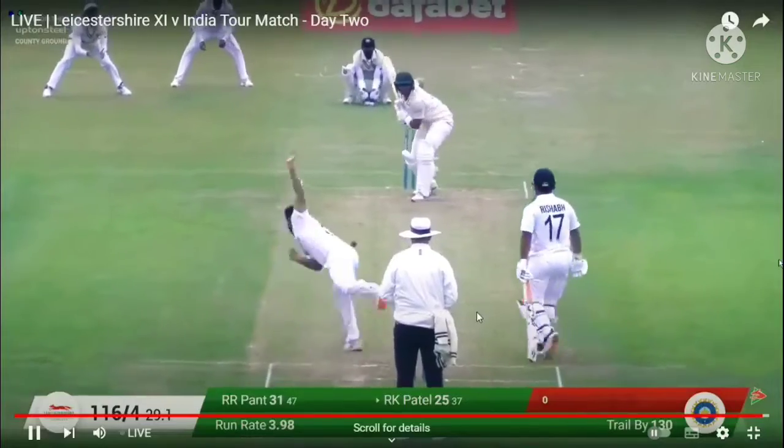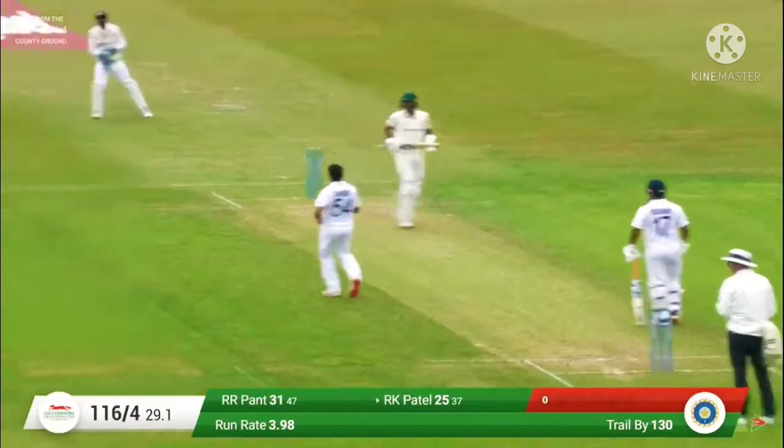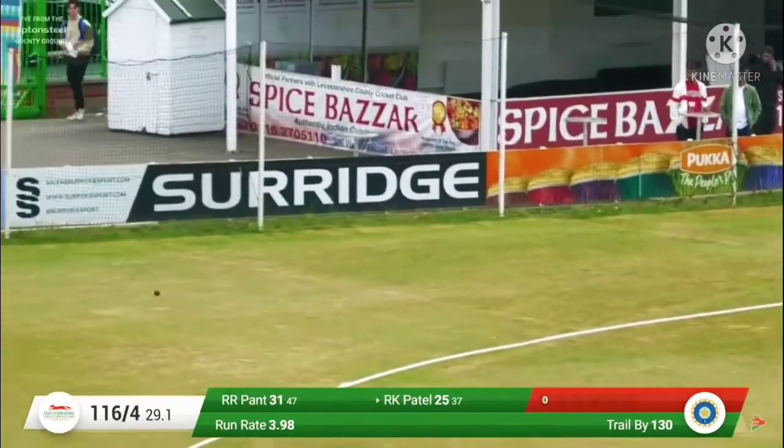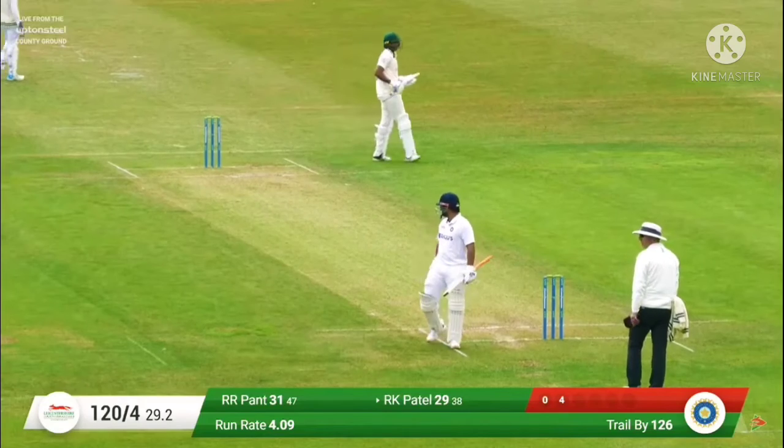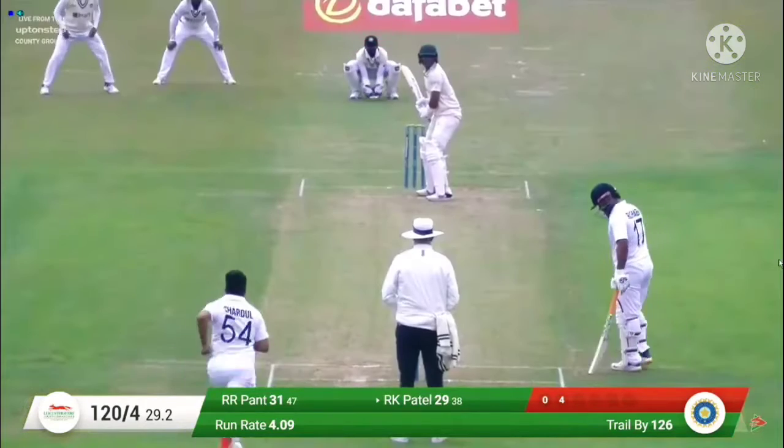Thakur is in a little bit short, up on his toes through the offside to the extra cover boundary. Had a lot of time. Shardul Thakur making that a little bit easier.